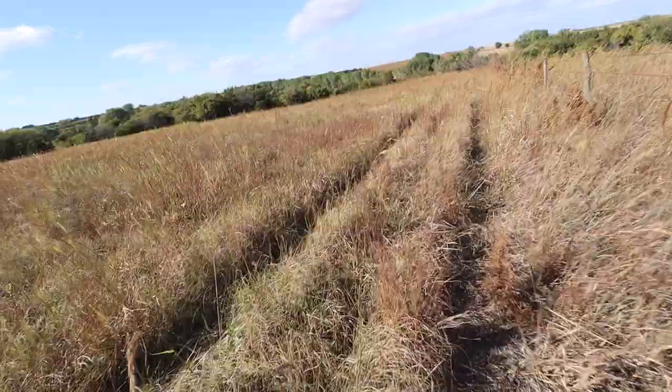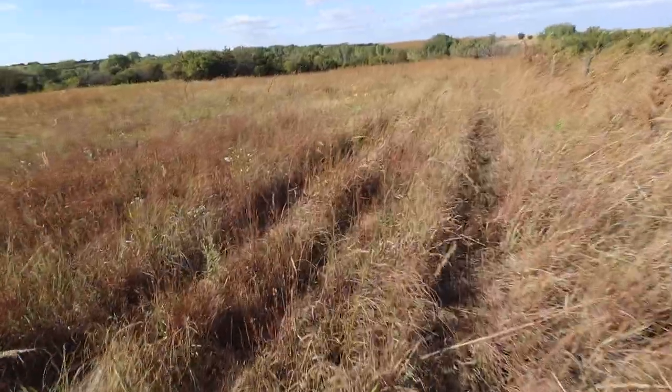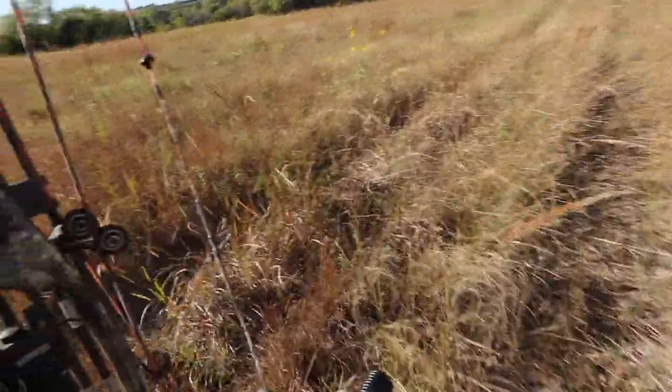We'll see. But this is a neat piece of public ground, but I've been having a tough time with public ground anywhere even remotely close to where I live, because there's so many people. And unfortunately, this spot, when I was walking in, you could see that trucks have been back in here. Now, this is supposed to be walk-in access only. I guess it could be the farmer, but there's no crops on this ground and there's no cattle on this ground, so I'm not sure who would be driving in here other than maybe other hunters who aren't really supposed to be.